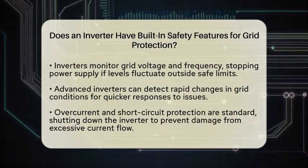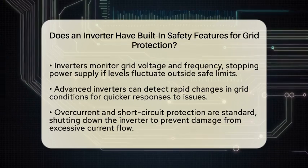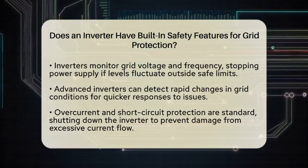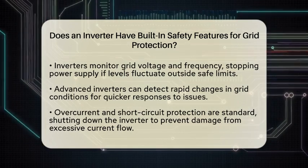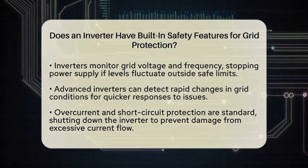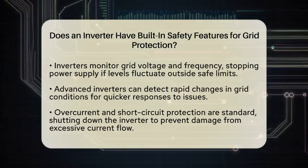Inverters also keep a close watch on grid voltage and frequency. If these levels fluctuate outside safe limits, the inverter will stop supplying power to the grid. This action protects household appliances and the grid infrastructure from potential damage. Some advanced inverters can even detect rapid changes in grid conditions, allowing for a quicker response to issues.